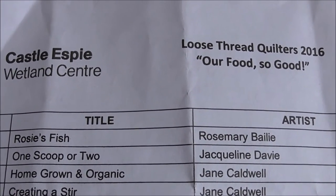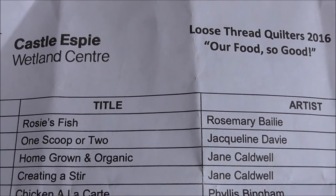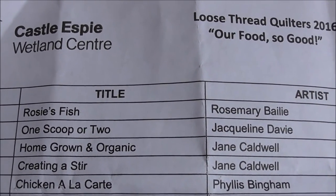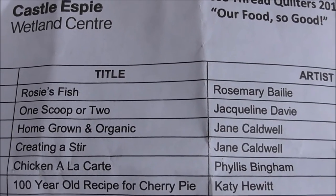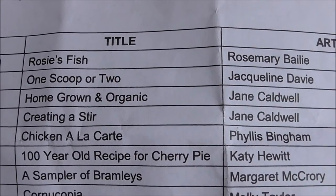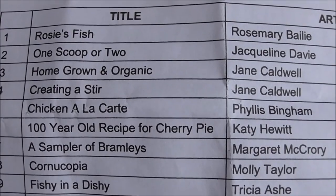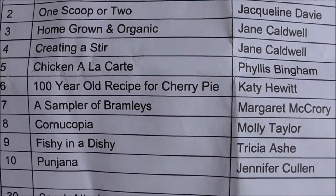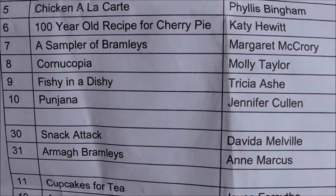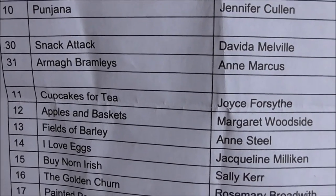So it's the work of the Loose Threads Quilters group, and it's their 2016 exhibition, and it's all to do with foods, local foods. So if you want to look at this in more detail, you can put it on pause. So there's the different girls who have produced these local quilts, and I hope I've got most of them in for you, or videoed most of them. And there's I think about 30 pieces of work exhibited, maybe 31.